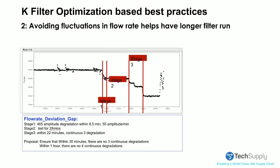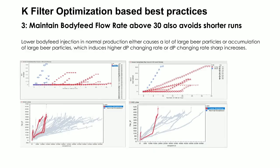The second best practice that came out of using the machine learning model was that it helped them figure out if there were any fluctuations, which were being monitored by the model. It proved that by avoiding fluctuations in the first 1 hour of operation, they also helped ensure that the beer filtration operated for a longer time and produced more beer. And finally, a third one that came out of all of this was that keeping the body feed rate about 30 all the time, as much as possible, would also avoid shorter runs.